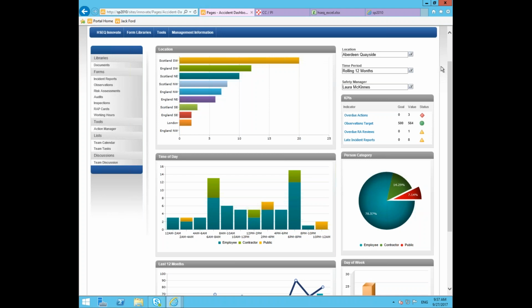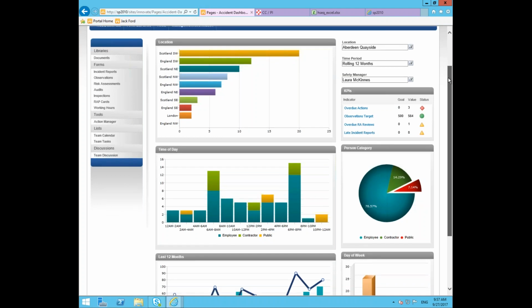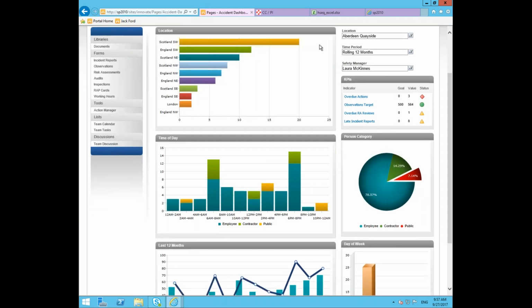So at the moment, we're looking at an example of a high-level dashboard. So some people within your organization will want to access statistics at the click of a button. And this is a good example of a high-level dashboard that's very easy to access on a page within the SharePoint site. So just going through some of the examples here, we have filters so that we can change the location that we're looking at or look at a different time period.